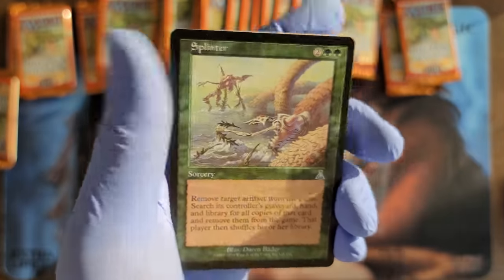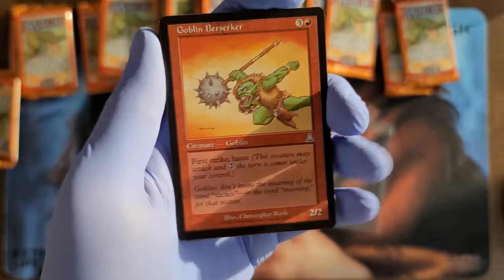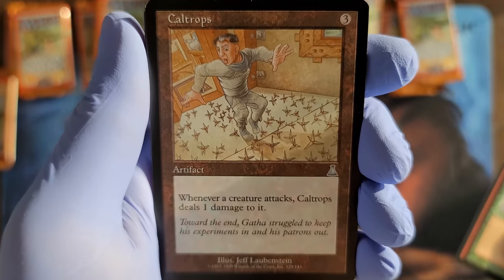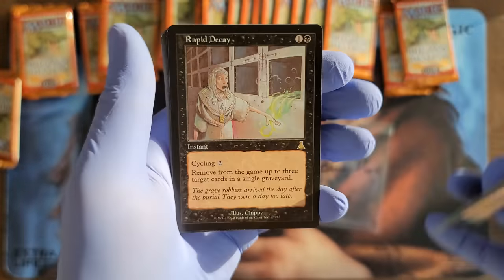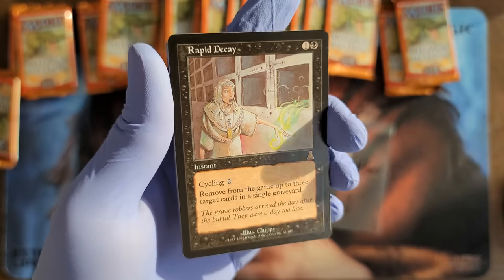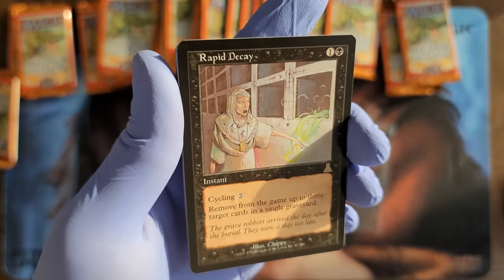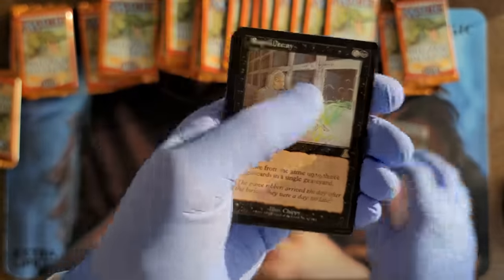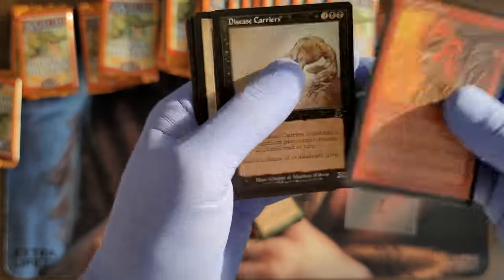Gregory, good luck, buddy. Greg, I hope you get a foil. Greg, let's get that foil, baby. Caltrops. Look at this guy, he's walking around on tax. Rapid Decay. What's a cycling for deuce? Is that where... No, I think cycling came in Exodus, didn't it? Remove from the game up to 3 target cards in a single graveyard. Yeah, that's one of those yawn cards. But can we get a foil?